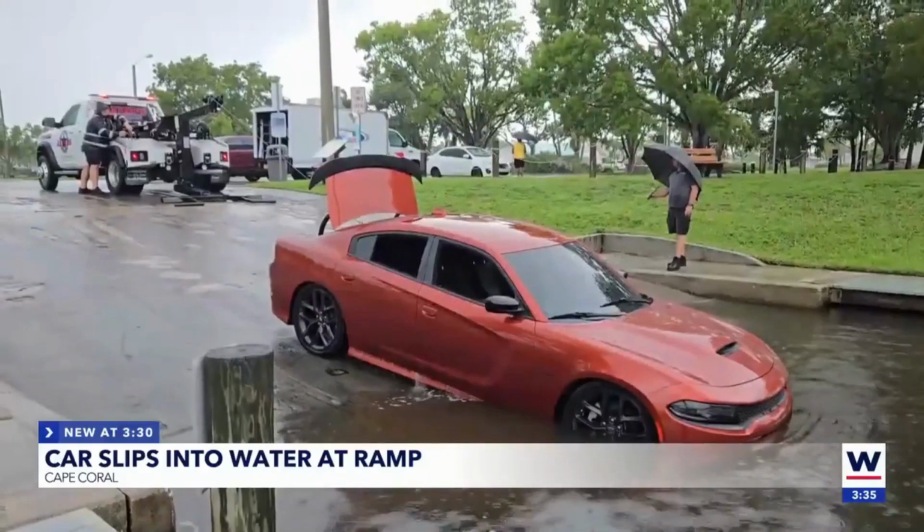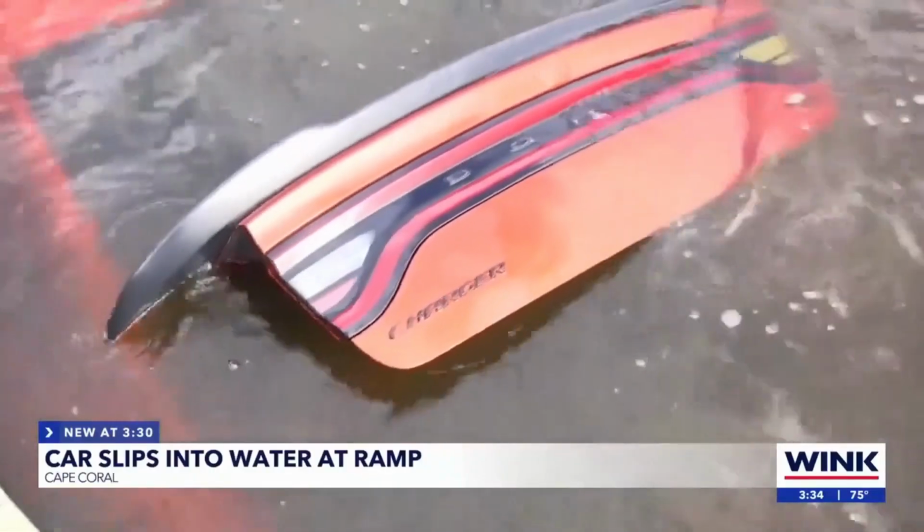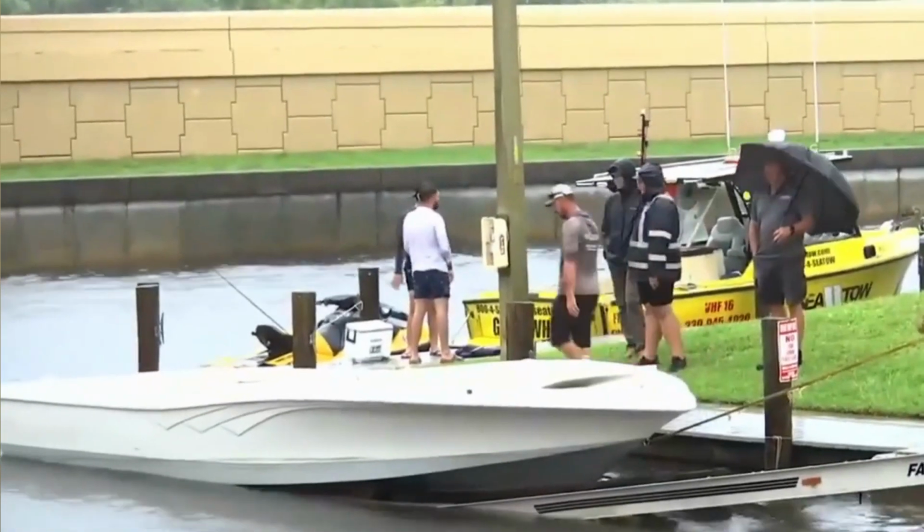A beautiful Dodge Charger went right into the water, and it just didn't go in up to the axle. Maybe the bumper was a little wet. It slid completely into the water. This was absolutely insane. Now, I don't know for sure what happened to the jet ski, but in video and pictures, I can see there's a jet ski off to the side. So I'm assuming the jet ski continued to float, but the car didn't.